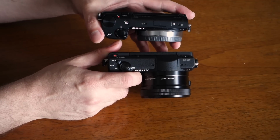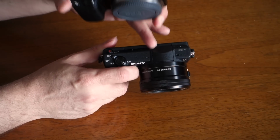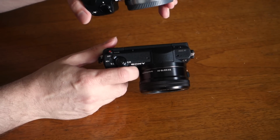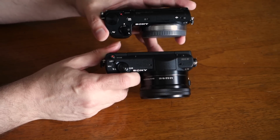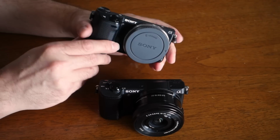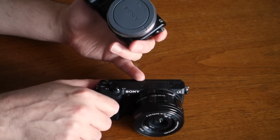They've redesigned the body very slightly. It's got a different texture on it now, big deal. And there's a couple other differences that I'll show you in a second. The A5100 actually has a pop-up flash in it, which is very cool. The NEX5, you had to get an external flash and plug it into this proprietary adapter. It wasn't that great. Other big differences, they're both APS-C size sensors, but it has been upgraded in megapixel count. So the NEX5 was 16 megapixels, the A5100 is 24 megapixels, so you do have a bit of an image upgrade there.